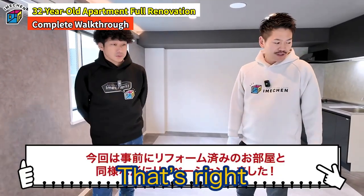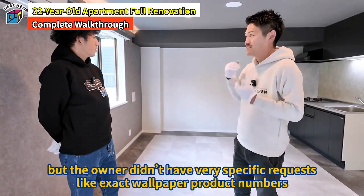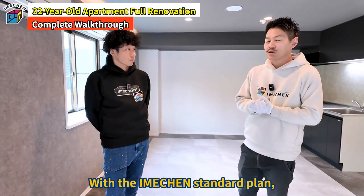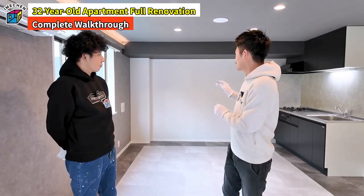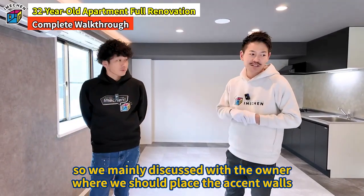That's right. We looked at the general style, details, and color tones, but the owner didn't have very specific requests like exact wallpaper product numbers. With the IMECHEN standard plan, we can use accent wallpaper on about 1/4 of the wall space. So we mainly discussed with the owner where we should place the accent walls.